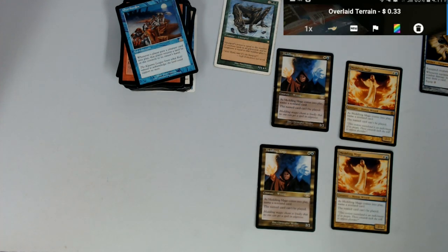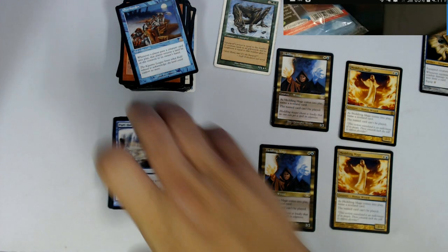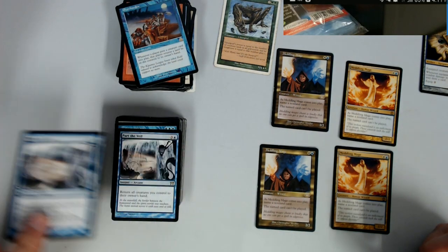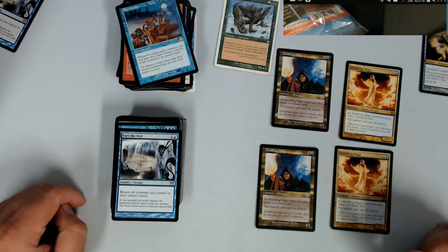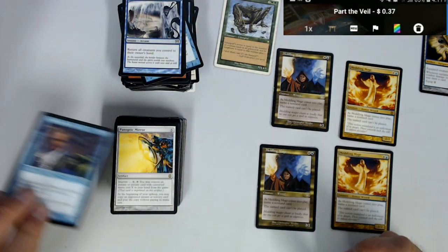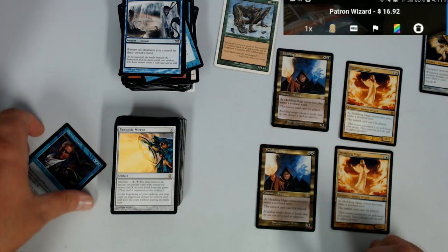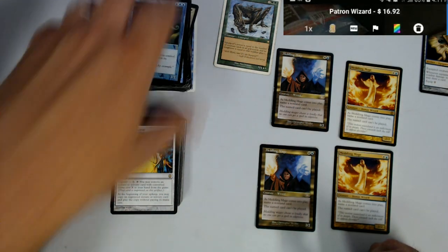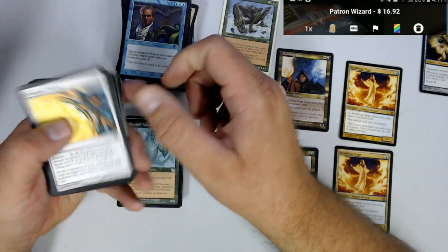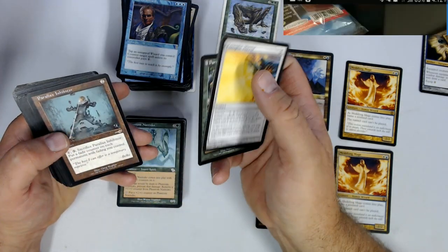Let's see here now. Looks like P. Heart the Veil. Probably nothing. Yeah. Patron Wizard. This is, I think, a good card now. Yeah, it's better than I thought, actually. So, loving it. Loving it.